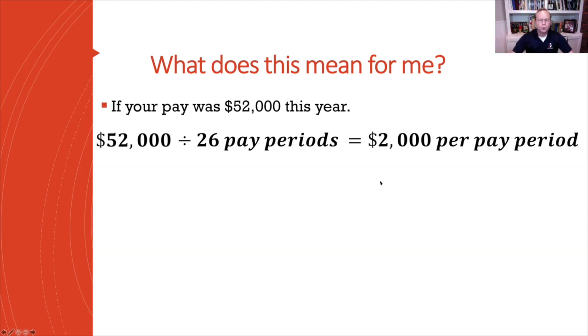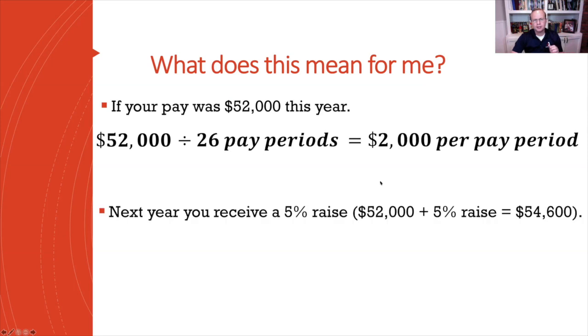Great. What does this mean for next year? Well, we've talked about next year getting a 5% raise, and that looks like it's still going to be the case. So let's say that you are making $52,000 a year this year, and you get a 5% raise, which is always good news. Anytime you get a raise, it's good news. So now, instead of receiving $52,000 for the entire year, you're going to receive $54,600, which is great news, right? You're going to be making 5% more than you did this year.